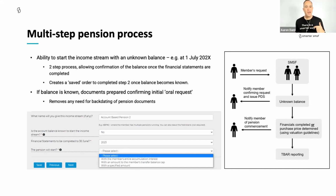And as I said, in the second step you're not having to re-key information in. You have a saved order, and then you'll be able to import that information once you have the account balance known for the income stream to then go through and do that next step. So that diagram on the right-hand side really steps you through what you can do now in a multi-step process if you want to commence income streams that way.